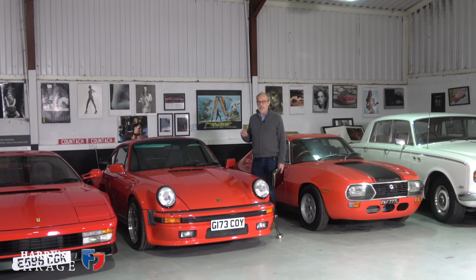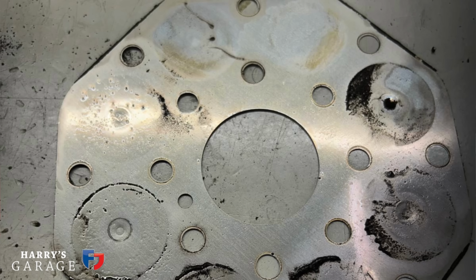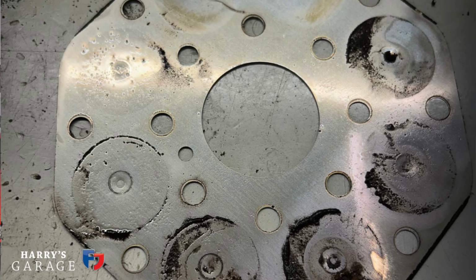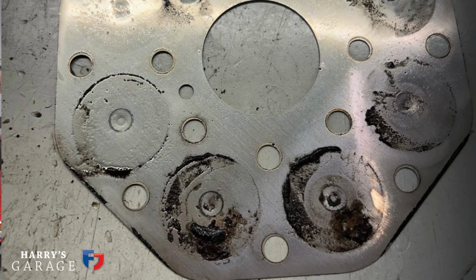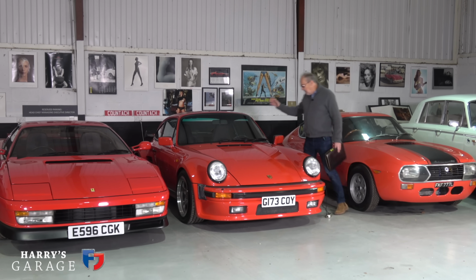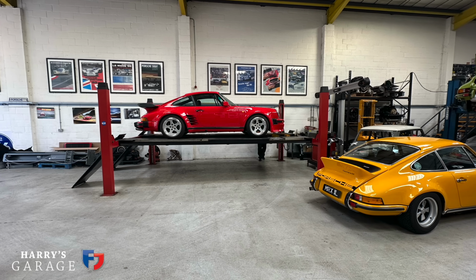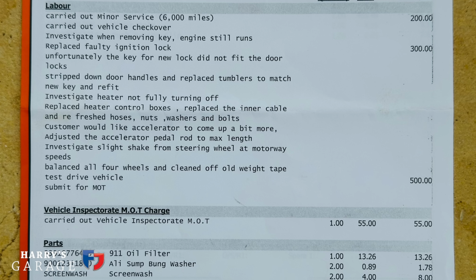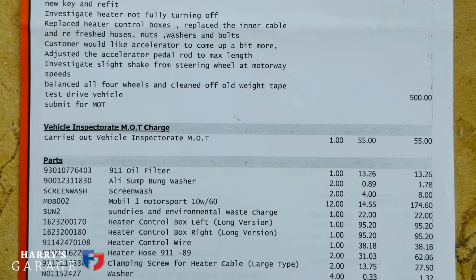There's one specialist in the country who rebuilds the injection system on this. You have to remachine it because the injection system is actually a cast iron injection assembly. If it sees water, it goes rusty, so you've got to go right through it. As I say, I took it down for a service on the 28th of February. It returned to the garage in the middle of October this year. That's how long this car has been out of action because of this fuel issue.